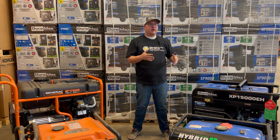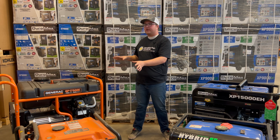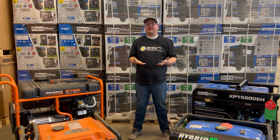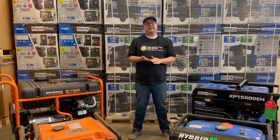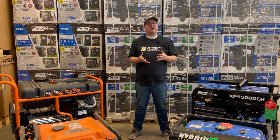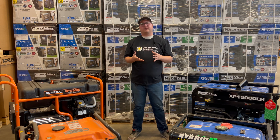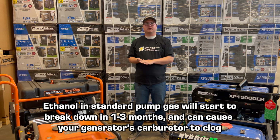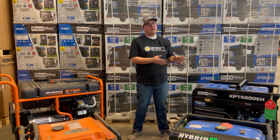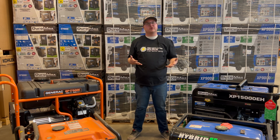So starting off, on my left here we've got Duramax generators that are both dual fuel options, Generacs on my right that are gasoline only. And let's take a look at just how propane compares to gasoline as a fuel type. The first biggest difference is that propane is going to last a lot longer than gasoline will. If you store gasoline in these generators, that fuel starts to break down in just about a month or two of sitting without usage. Whereas propane, like these generators can run, will last you much longer and can be stored years at a time without any issue.